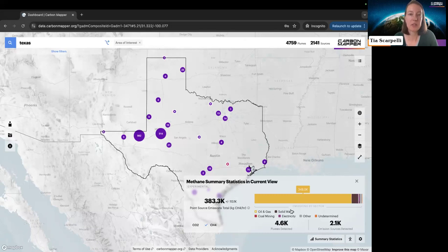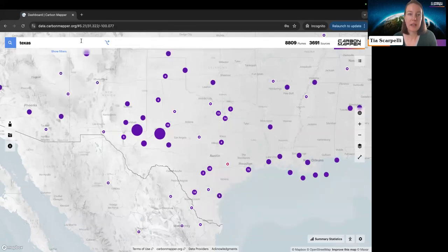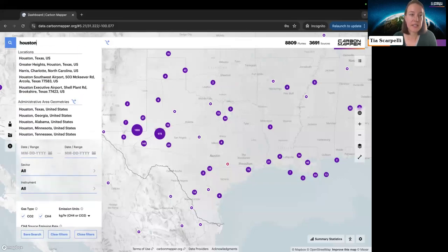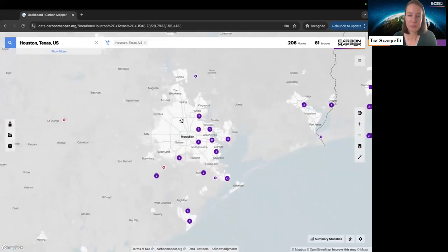And so most of these sources are associated with oil and gas activities. But then if I instead remove that, and I want to zoom into a particular place, let's say a specific city in Texas. So now I'm going to zoom into the Houston area.